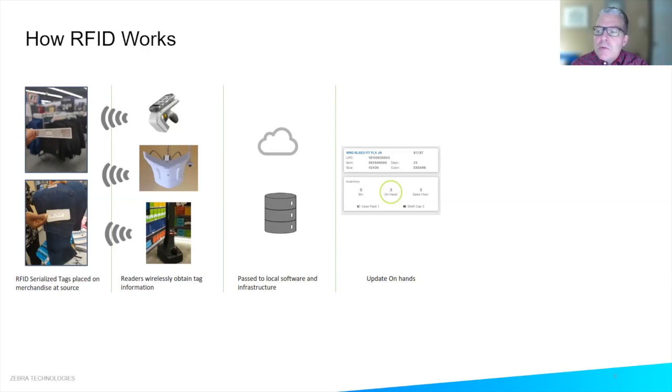And all of those reads are basically pushed to a data repository, and from that data repository, the inventory management system consumes that data. So the on hands are consumed so that we can provide dynamic replenishments or insight in terms of upstream processes.